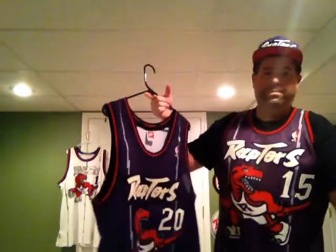I've been wanting a Damon Stoudamire authentic jersey for so long, and it's been one of those that, one way or another, just doesn't happen. Most of the time it's because of the price or the size. But this time the price was right, and even though the size is a tad smaller than I would be perfect with, I'm not going to complain about it. I'm just happy to have it. Let's get into the details.